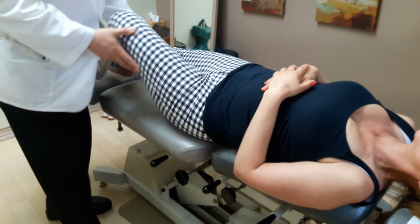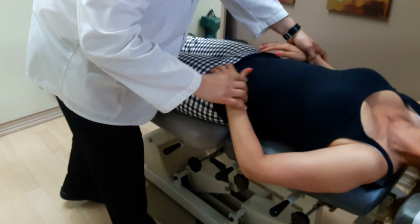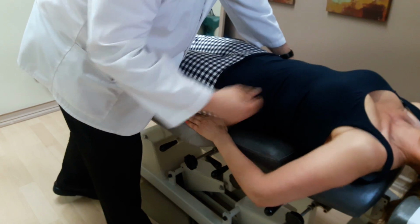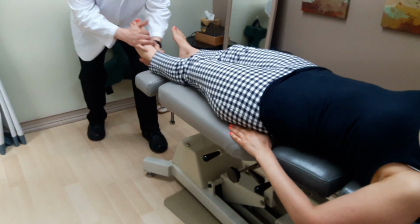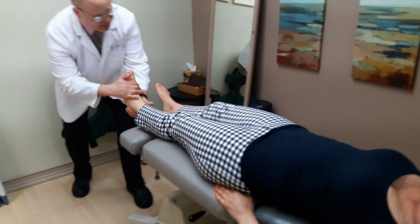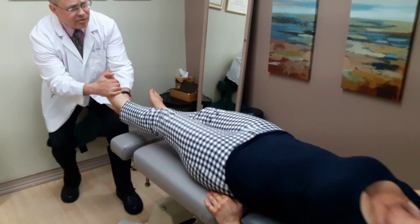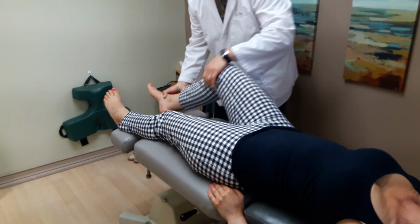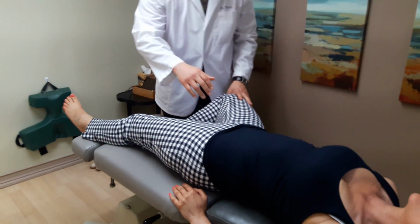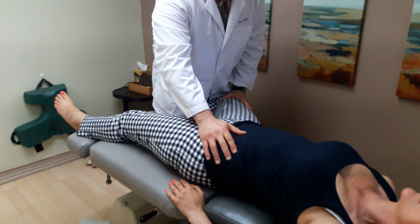Just like that. Good. And you can take your hands. Hold your hands right here so you don't slide off the table. And just do a gentle pull. Now just relax your leg a little bit. Good. Just gonna come here. Let it go. Just like that. Good. I'm gonna bend this one right here. Let this leg drop. Again, you might hear a little pop inside there.